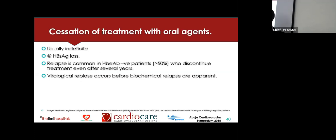So can we stop treatment while someone is on oral agent? Of course, we said clearly that treatment with interferon is for 48 weeks. Whether it works or not, you cannot use it beyond that time because you're not going to get any extra benefit. I've heard of some people extending it, but it's actually not a recommendation, okay? Now, for the oral agent, it's usually indefinite, okay? But if someone seroconverts the HBsAg, treatment can be stopped.